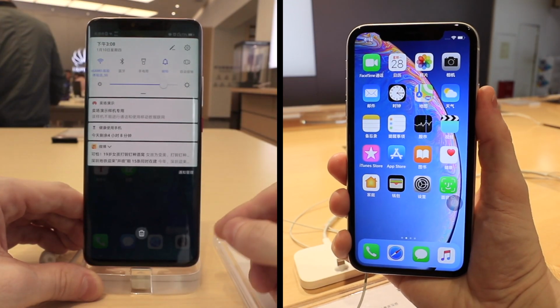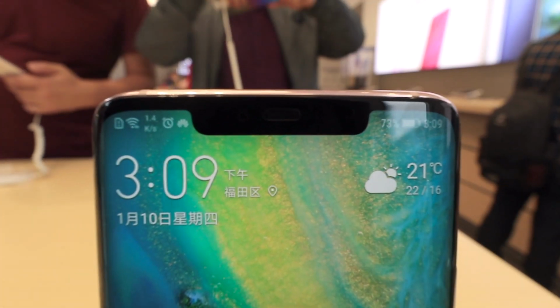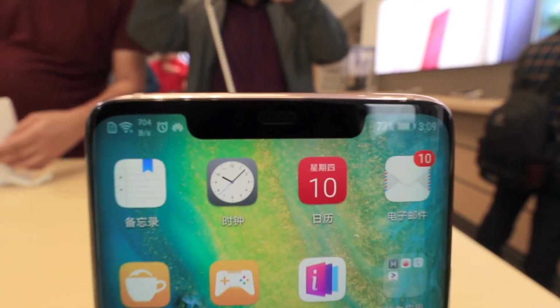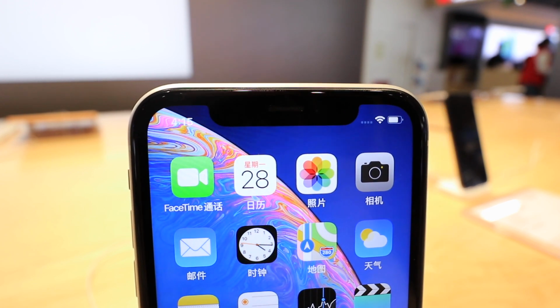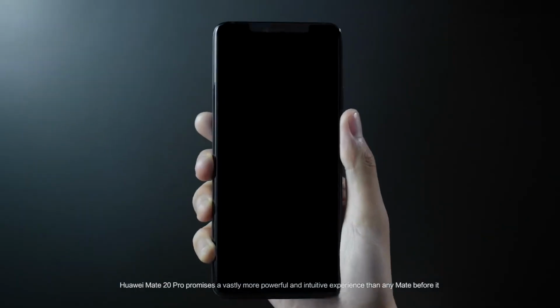Now, if you like edges or not, then obviously that might sway you one way or another. In terms of the notch, actually they both have pretty much the same notch. They've both got that 3D technology to scan your face. All in all, you've got to say that the Mate 20 Pro screen is just way better than the iPhone XR's. There are big differences in the design of these two phones.